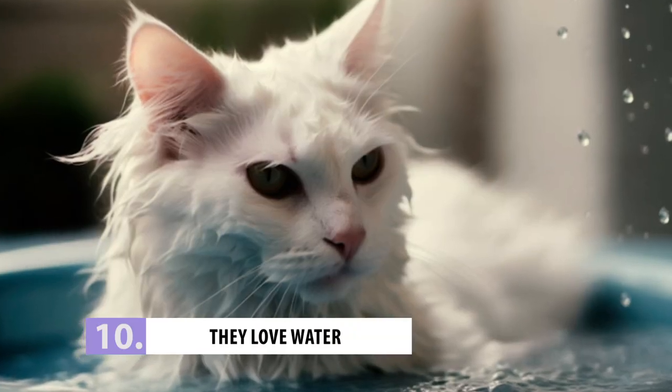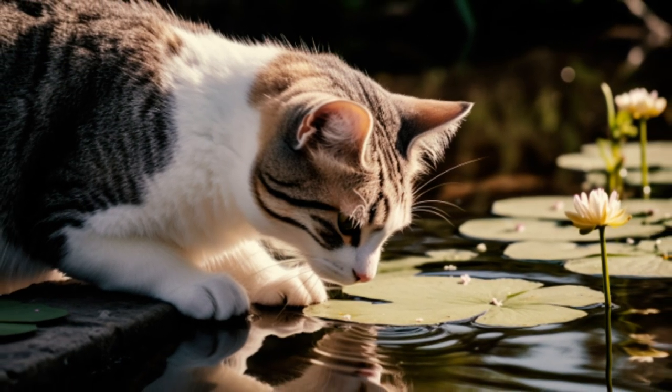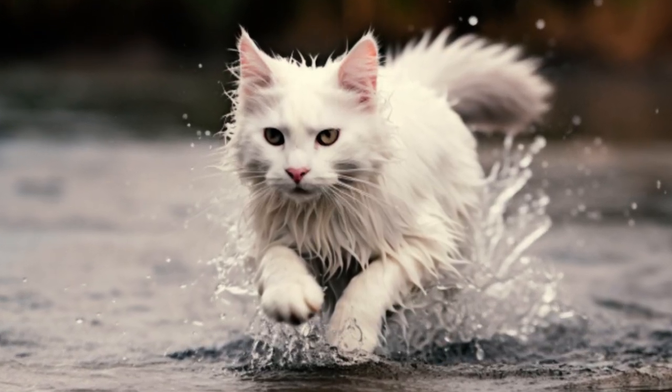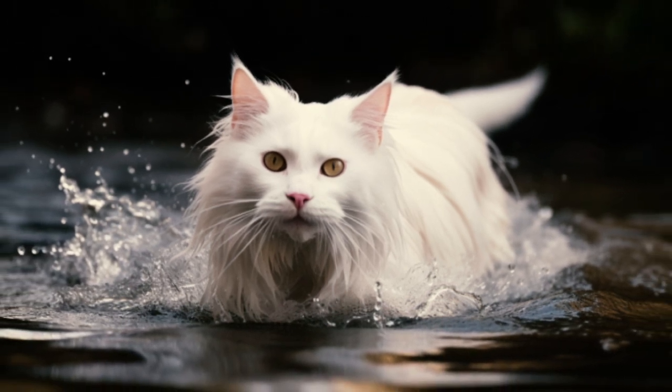Number 10. They love water. We all know the old saying that cats and water don't go hand in hand, right? Well, what if we were to tell you that most cats actually enjoy a good splash and spray? Don't believe me? Well, the Turkish Angora is here to back me up.